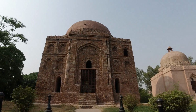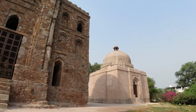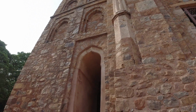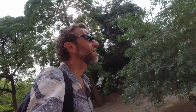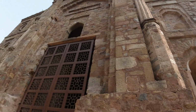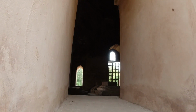Very different styles. This is the bigger one, and the smaller one, much smoother and more uniform, lighter coloring. Just so stark, the contrast between the Hindu and Muslim architecture. It shows how architecture is such an expression of a culture. So I guess those are the graves there. I can see like 4 at least. More than 4, there's 2 lines.